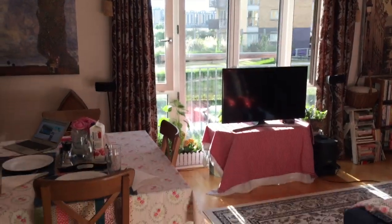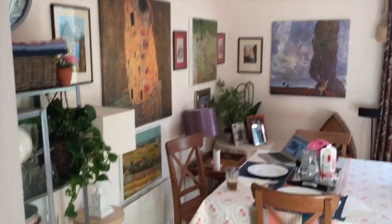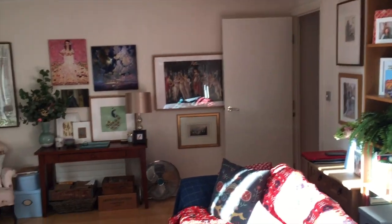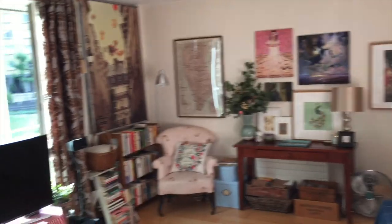So the sun decided to come out after all. I started laying out the dinner things, but you can see the room is really, really lovely in the sun, and it's nice because I guess we're in here most in the evening, and the sun is also here in the evening.